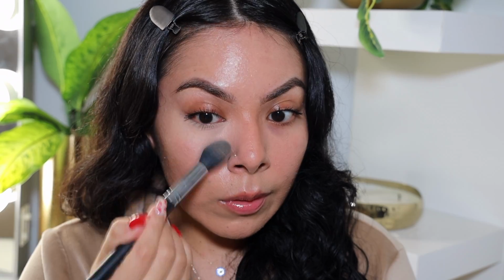Works for all skin tones, reduces shine, and creates a refined polish effect. So miren cómo se ve. So that's what we have there. I want to see how this does away.